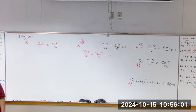That's what works every single time. Undo the fractions, multiply every term by the least common denominator. You know why cross multiplying works? It's because it's undoing the fractions by multiplying by the least common denominator. Okay?